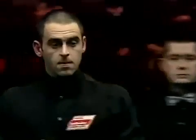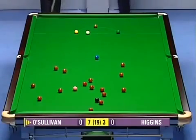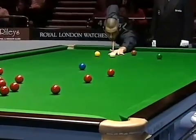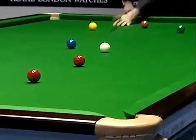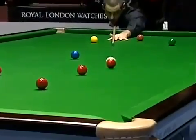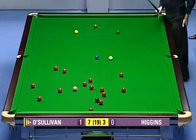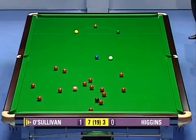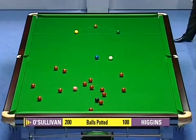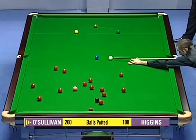Now, this just shows how well Ronnie's cueing, because it's almost straight, this red, I feel. Dead straight. Like an arrow from a bow. 1. Well, that's the difference there. 200 balls potted by Ronnie O'Sullivan. Half that potted by John Higgins.